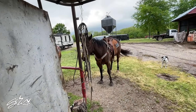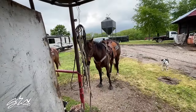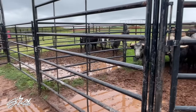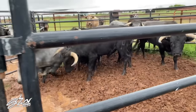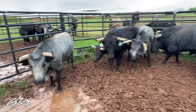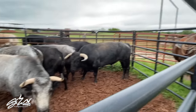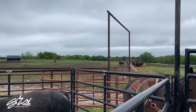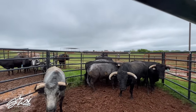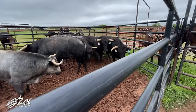Really not looking forward to getting out and tromping around in this stuff. It's got to be done. Got things pushed up. Gonna do a little sorting. That bull needs his horns tipped, and the rest of the stuff is looking really good. We got the new bunks in with the new feed. So we're going to get these younger bulls that are kind of caught up looking better to go out with the rest of the bulls. That way they can get on that really good feed and start really growing.